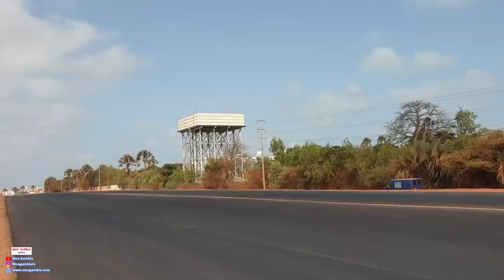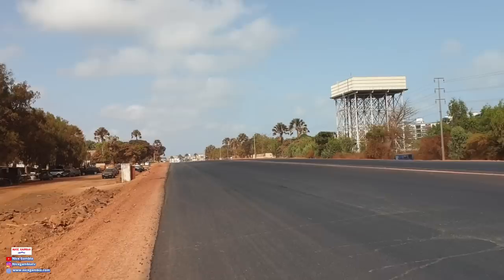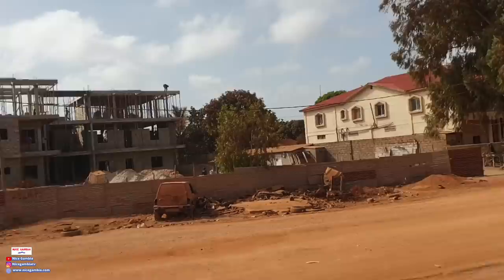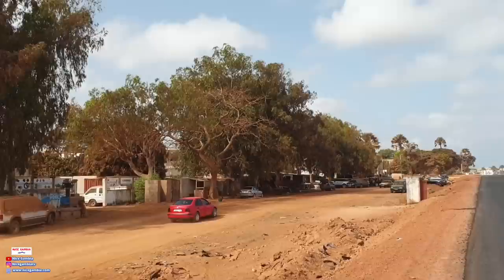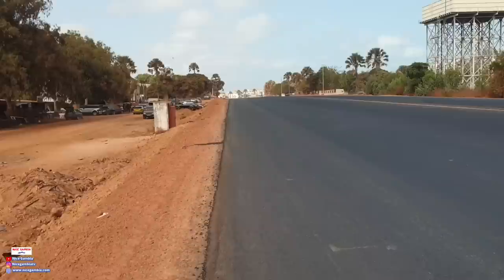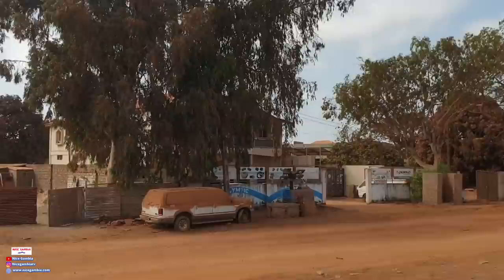And a new one is coming up called Diplomat. I've already started showing you that. Look, more and more buildings are coming along this highway, and you'll see that in the near future, most of this side of the road will be having stores. Yeah, stores, around the entire length of this road.